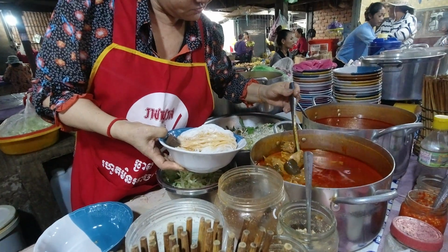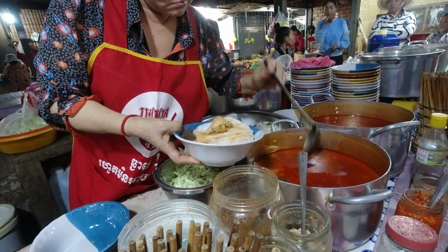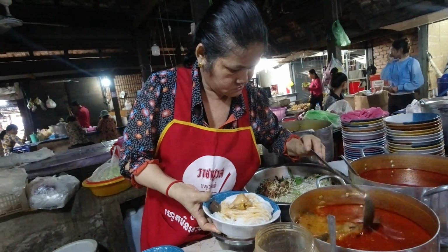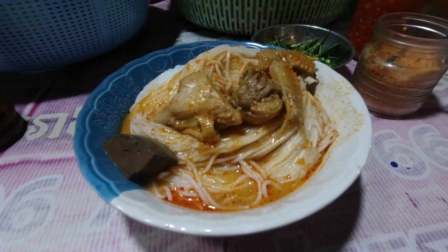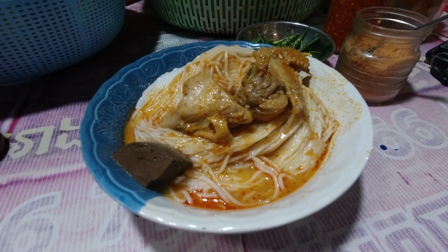Sadly, however, I believe it's at this market where I picked up the worst case of the shits I've had since living in this part of the world. It's hard to know when these things will strike, isn't it? The stall where I ate was busy with local ladies having breakfast. It seemed to tick all the boxes, but I think this bowl of Namban Chok Kari Moan, basically chicken curry noodle soup, was, well, foul.